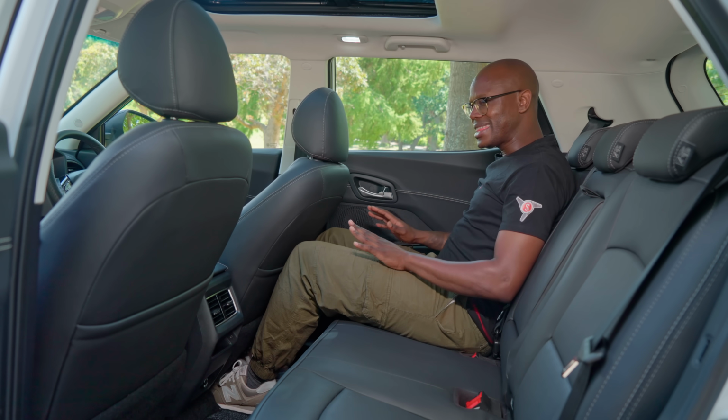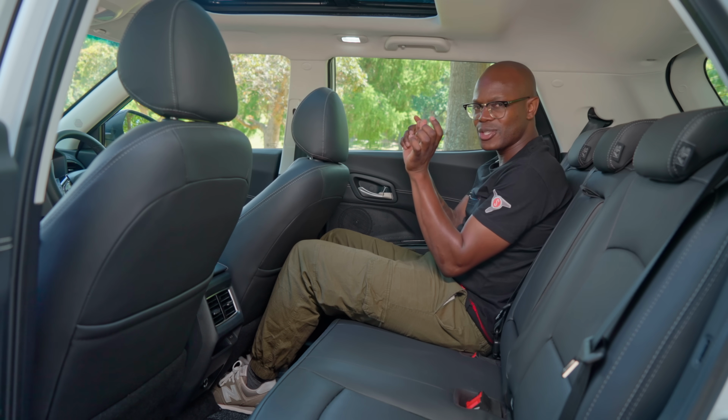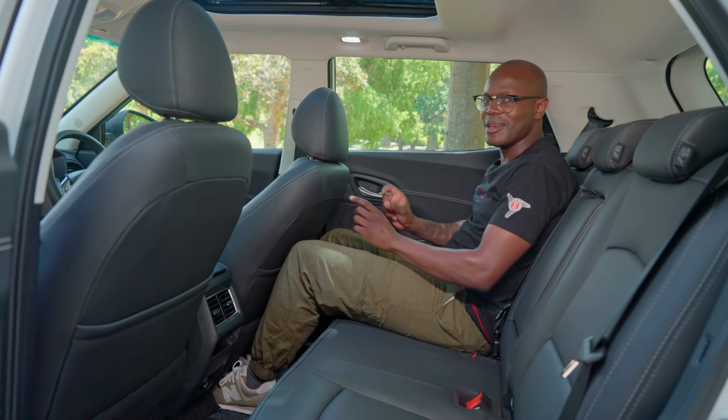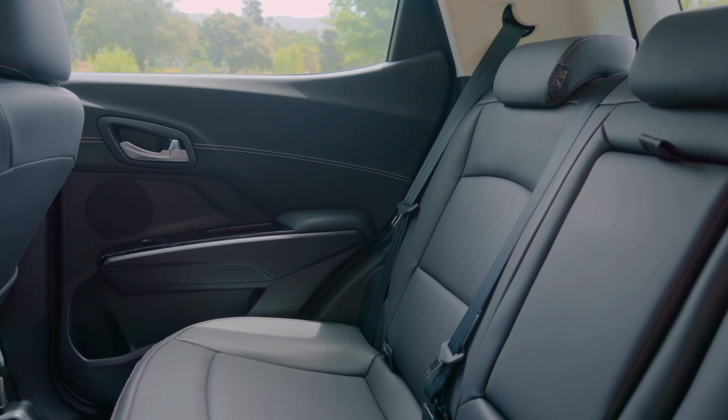Now, the only thing that makes me feel uncomfortable is here at the back, the ISOFIX plugs. One of them is literally up my backside, and it's very uncomfortable. I don't know if backside is a good word to use.